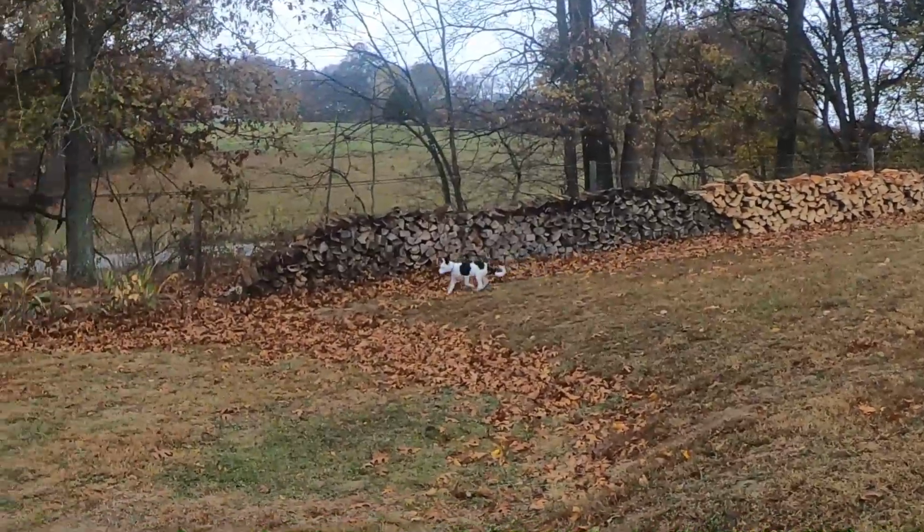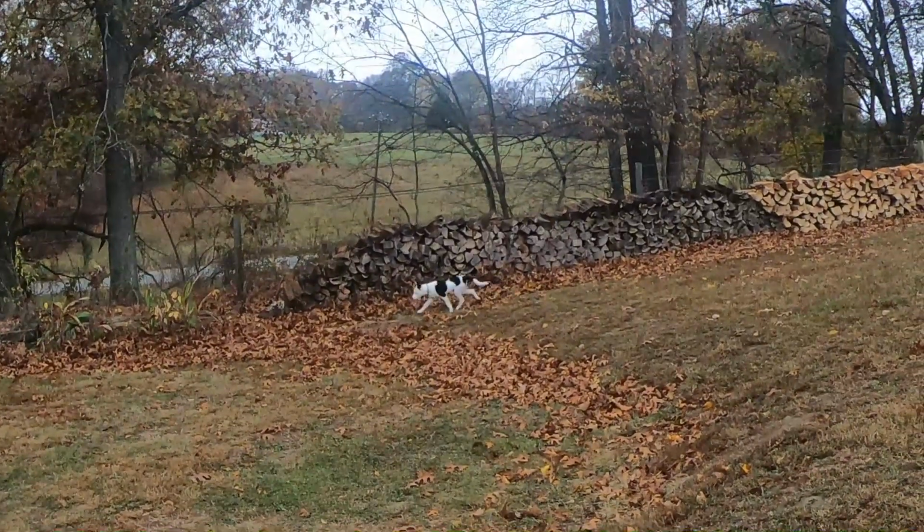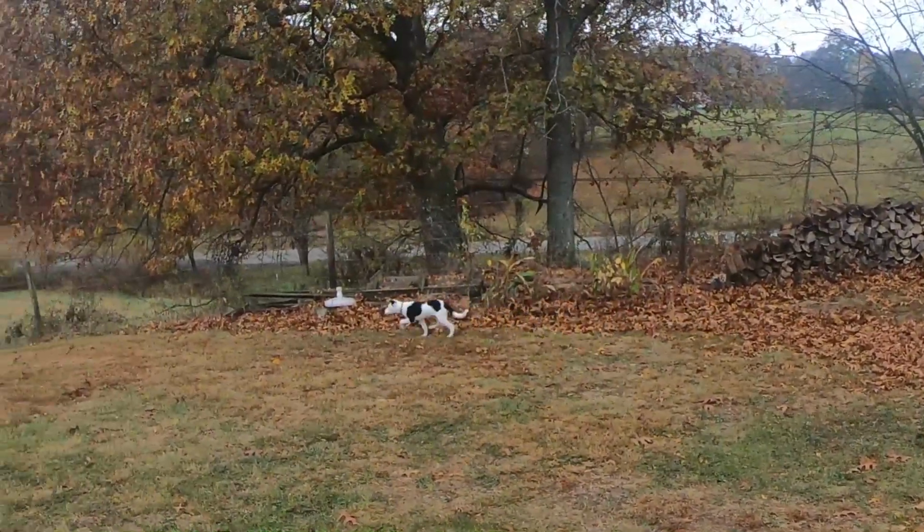And she's off and running. And again, that's the Border Collie Dez.